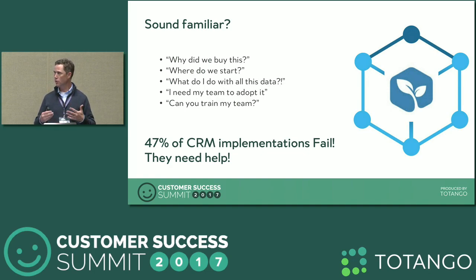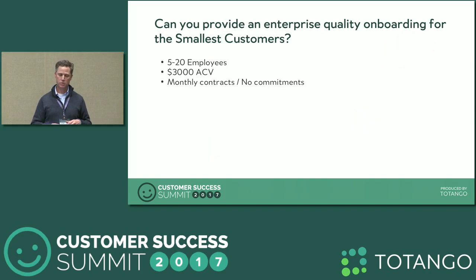So our goal was to figure out how we could do this for as many customers as possible. Our customer base is relatively small. We average 3 seats and less than 3,000 ACV, so it's very expensive if we want to take them through a full-service onboarding situation. But we needed to figure out how to do it. So we asked ourselves: is it possible to do a full-service, enterprise-quality onboarding for a small business customer base, customers that have 5 seats, customers that only have 3,000 in ACV? That is a hands-on, very comprehensive process.